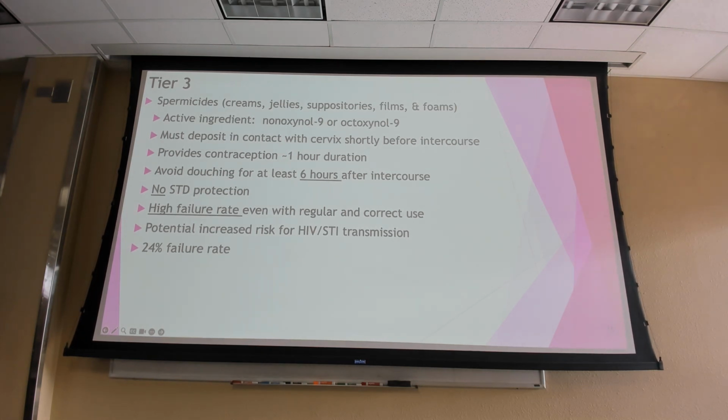We want to tell the patient to avoid any sort of intravaginal cleansing or douching for at least 6 hours after intercourse. So they're effective for about an hour, and then for 6 hours after intercourse we want to make sure that the spermicide stays in there to reduce the motility of the sperm. We have no STD or STI protection associated with this.